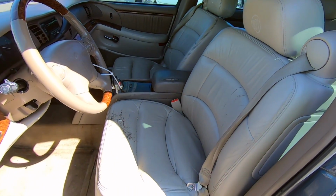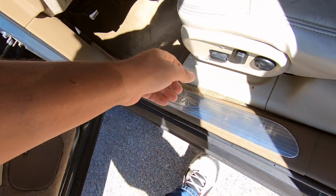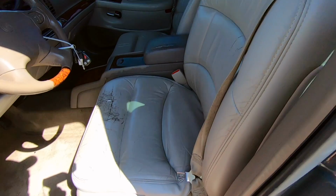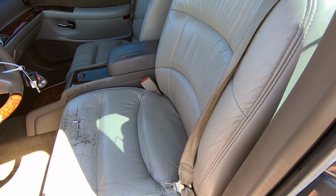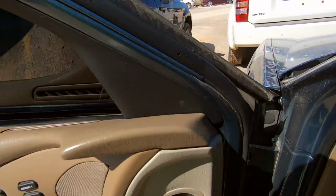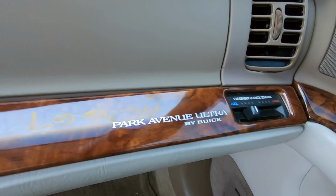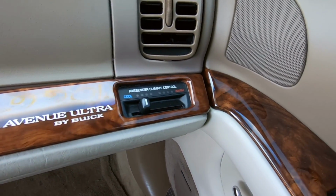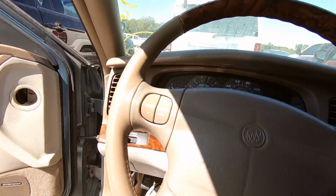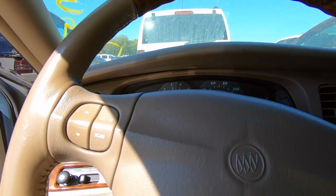The driver's side seat is in pretty good shape. A little worn. A little bitty hole right there, but not too bad. I'll bet this fires up. I'll bet money it does. Whoever sat in this, man, this was a very small person. They were riding right up against the steering wheel. Now, I'm not sure. You know what? I do remember what this is doing. This is a donation. Look at this. Park Avenue Ultra by Buick. Dual zone climate control, heated seats. This is 100% the car that Auto Auction Rebuilds would buy.